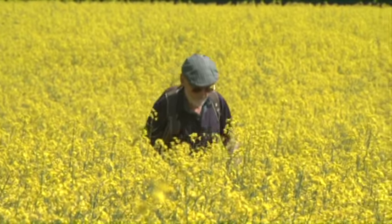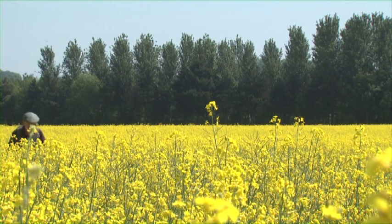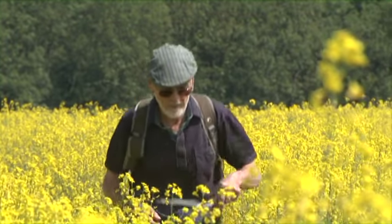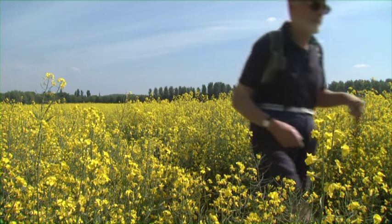I can walk through the fields and the countryside without having to use paved paths. We've now got hope that sight can be restored, and macular pigment supplementation is the root of that hope. Things have just turned around completely for me.